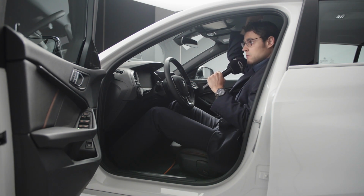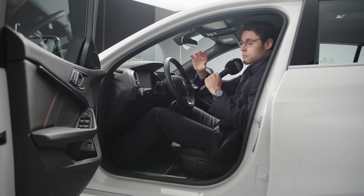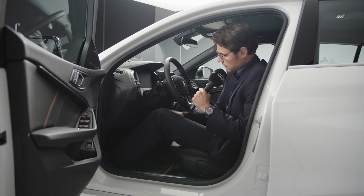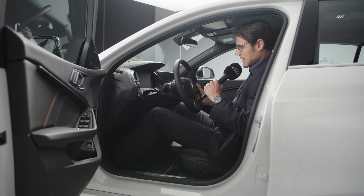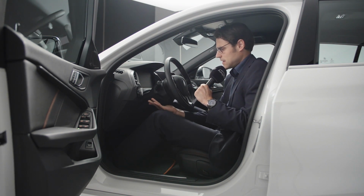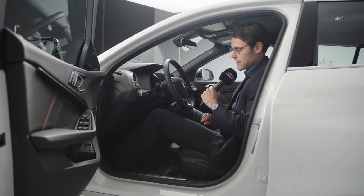As for the headroom, that is no problem. I'm 1.86 or 6'1" and it leaves plenty of headroom right there. This one here is without panoramic roof at the moment. The steering wheel can be controlled manually right here in height and reach. And it's a very smooth process. And I really prefer this normal or standard steering wheel setup. I will soon show you the other one.